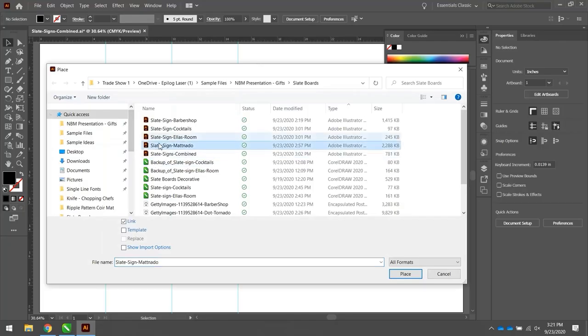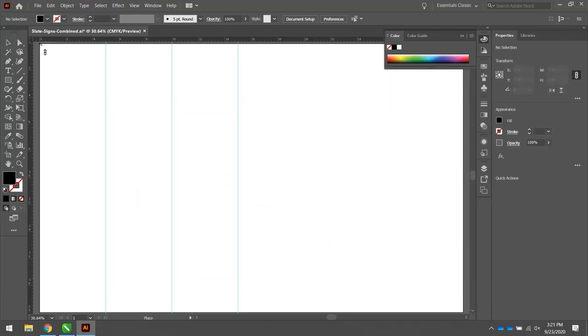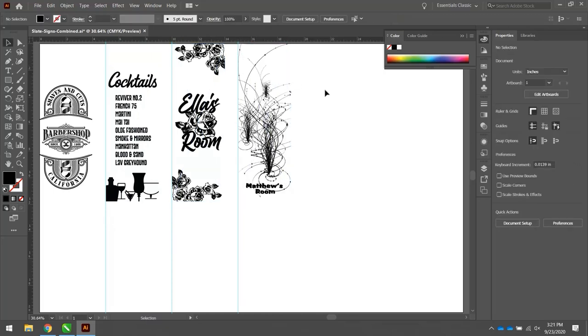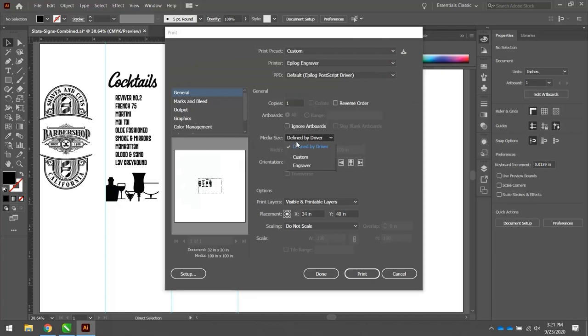We have four different pieces of artwork here, one for a barbershop, one for a cocktail lounge, and two for children's rooms. We have some guides set up in Illustrator to help with positioning, but since we'll be engraving these all in one batch, there's not much else we need to do, so we'll print these to the Epilog engraver.